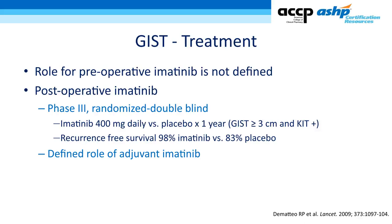However, in the postoperative setting, a phase 3 trial with imatinib at 400 milligrams daily compared to placebo for 1 year did show an improvement in recurrence-free survival at 98% with imatinib over that of placebo. And this ultimately defined the role for adjuvant imatinib therapy.